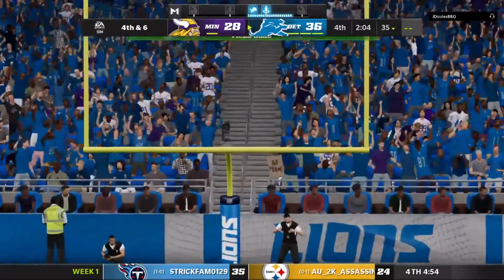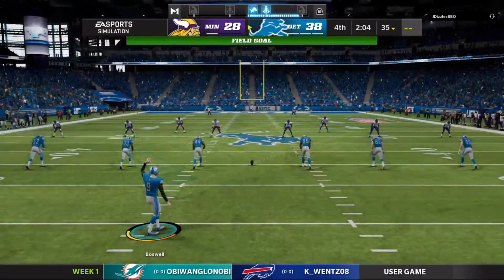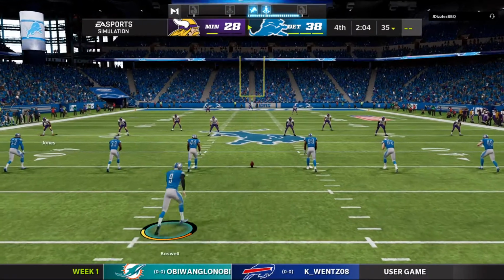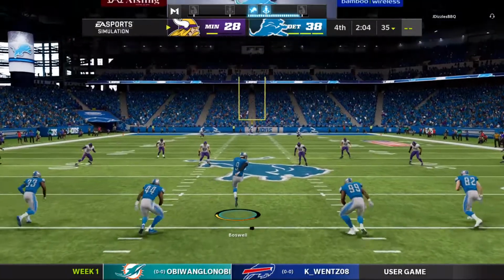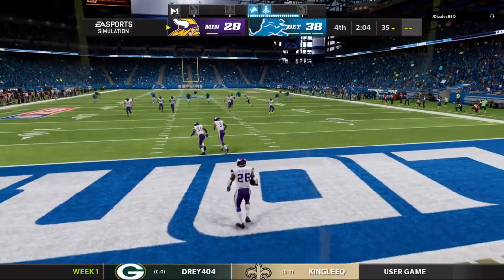Boswell's kick is good. So after 5 touchdowns offensively, hey, maybe it's time to get the kicker a little work, and he's able to connect there. I love that empathetic side of you. You're worried about him getting some action, getting to be a part of the game. Well, he got in and got it done.